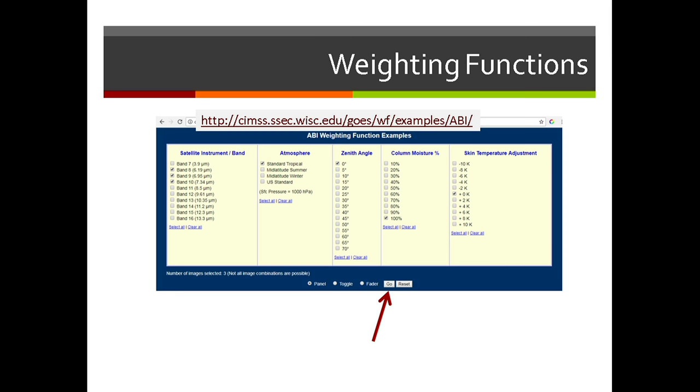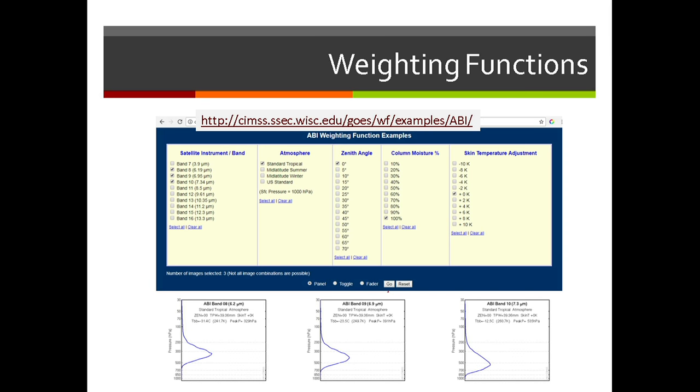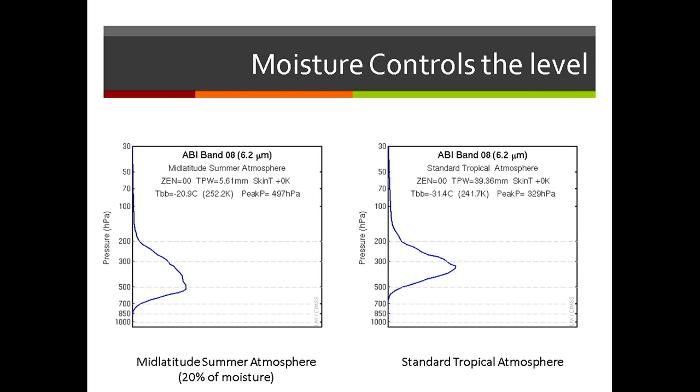What I've chosen here is a zenith angle of zero, so we're at the subsatellite point. Column moisture is 100%, so we're looking at a standard tropical atmosphere, and we haven't reduced any of the moisture. We're looking at the three channels, and here's what we have. We have a weighting function with band 8. 6.2 microns has a peak around 330 millibars. And band 10 has a peak around 530 millibars. So the information from band 10 is coming from lower in the atmosphere. So the moisture controls where it's coming from.